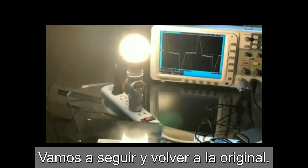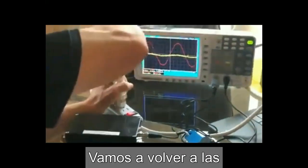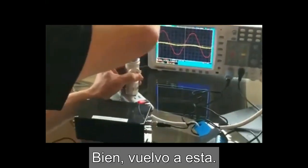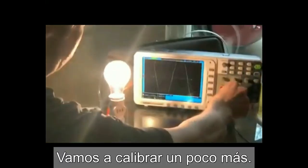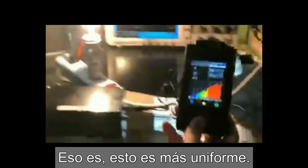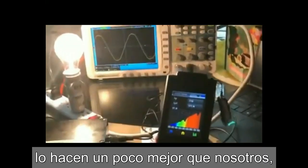One more time. Let's go back to the original one here. Let's turn that off. It's quiet. Let's go back to the ones that Edison made. Turn it back on. Let's get a little more calibrated here. 60 hertz sine wave. Quiet. Go back to the spectrum analyzer. Okay, so there you go. This is more even, so you don't have the pulsing. Actually, some of the other incandescents do a little better job than this.